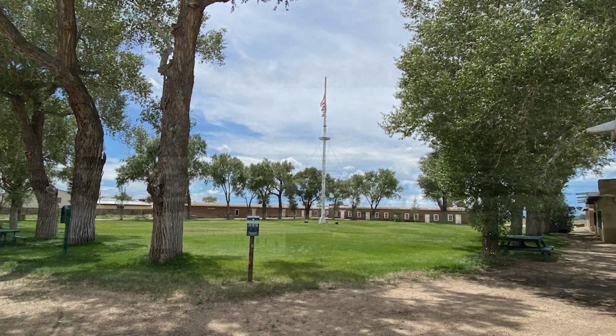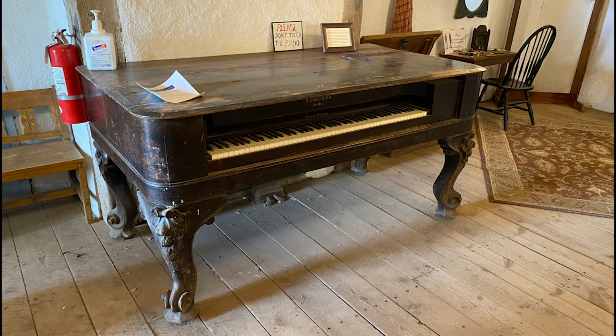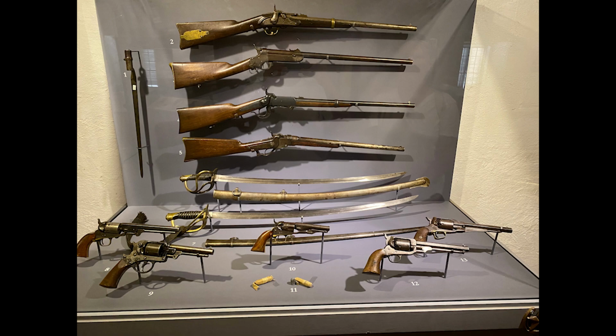Fort Garland was built in June 1858, 10 years after the Treaty of Guadalupe Hidalgo during the American expansion into the West. Today, visitors can explore the 19th century military fort by walking the parade grounds and touring 5 of the original adobe buildings.